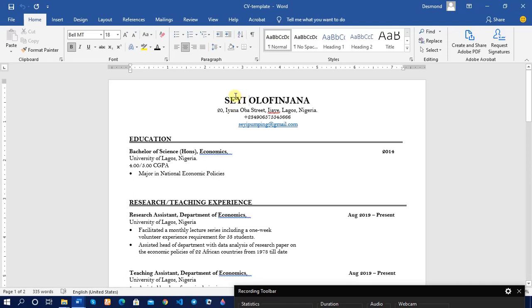So you write your name first on top here, then your physical address, or your home address. Here we have 20 Iyana Oba Street, Ijaye, Lagos, Nigeria. So you see the format, the way it's written. Here we have the country, the city, the town, I guess, and then the street. When you get to the town, you are looking for the street, and then the number of the house. The house number itself, number 20 Iyana Oba Street, Ijaye, Lagos, Nigeria.